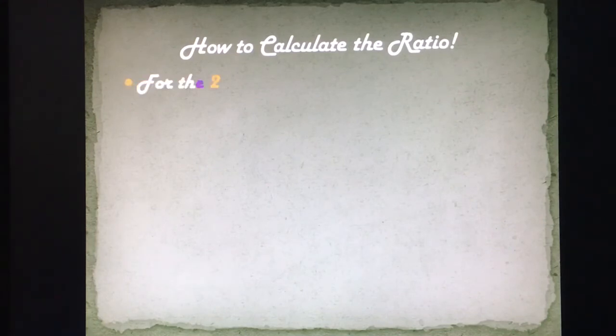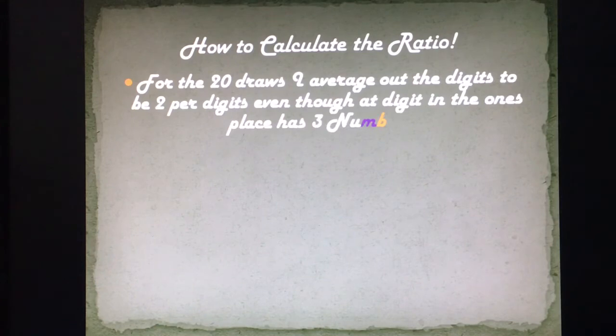And how do I calculate the ratio? For the 20 draws, I average out the digits to be 2 per digit, even though the digits in the ones place have 3 numbers. So when you compare the 3 to 2 ratio and the 2 to 3 ratio within the 20 draws, I use the average of 2 per digit. So I'm omitting the 3 to 2 ratio within the 20 draw period.